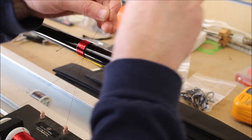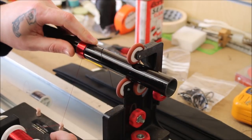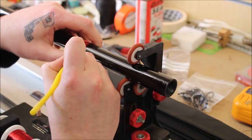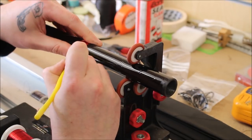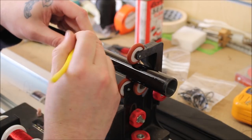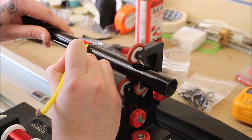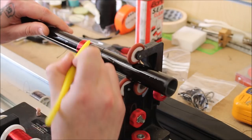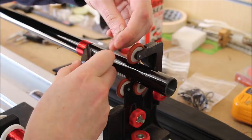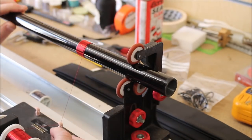We've got five wraps there for our centre band. Start whipping again, burnishing out our gaps as I go along. I can now cut this tag end off and continue with the red.